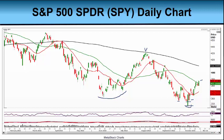So now the SPY came up from those lows in October, down the October 13th, moved back up over the red line, the 20-day moving average, and this past week managed to move up to the green line, the 50-day moving average. And today we've had a nice little bullish move here as price has risen above the 50-day moving average. So can it keep going?